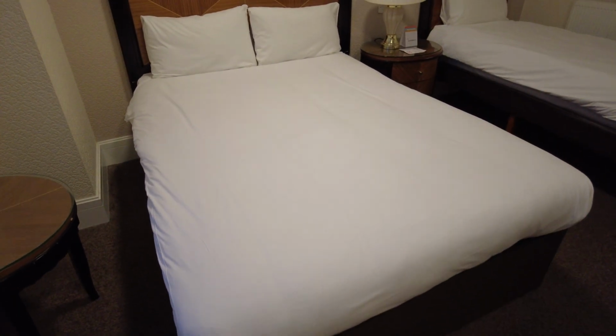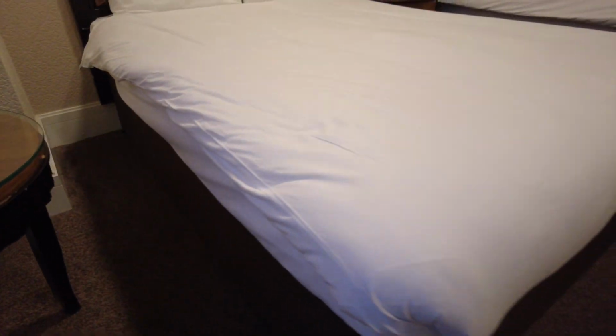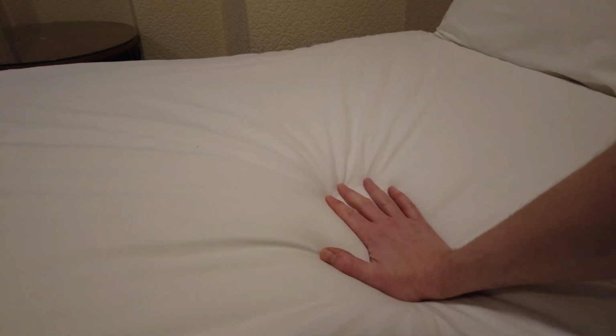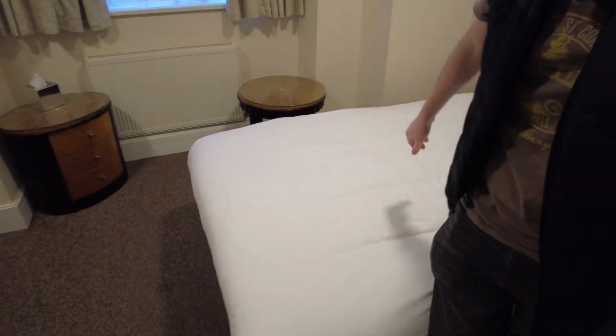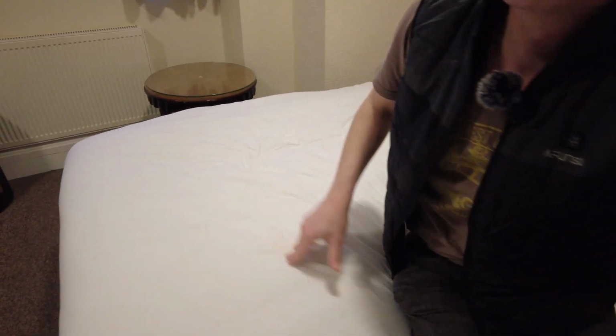Looking good there. The bed looks neat, well made, can't see any marks or scuffs. Looks clean, can't see any bits. No creepy crawlies, looks like it's tucked in nicely and feels firm. Wow, it feels hard, kind of soft but hard. I actually think maybe we'll get a good night's sleep from this, possibly.